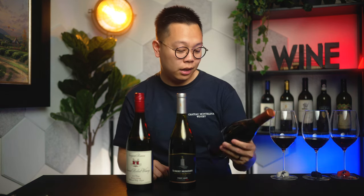So that says something about the $10 wine right here, the Kirkland Pinot Noir. Lately, the Kirkland wine's been just superb. It's amazing quality for what you pay, and it shows again in Pinot Noir. It showed in the Napa Valley one in last week's video, and it showed again in Pinot Noir. So pretty darn good wine. Go give it a try.